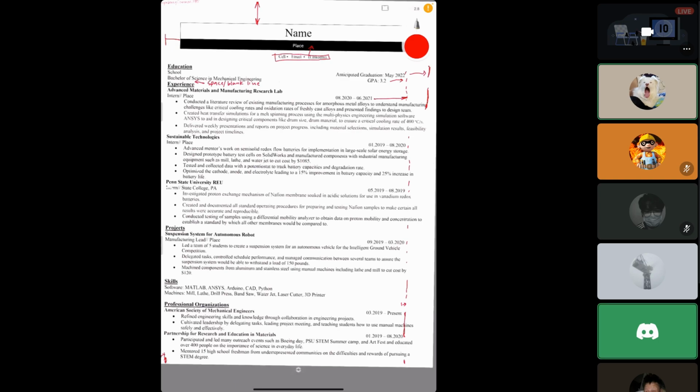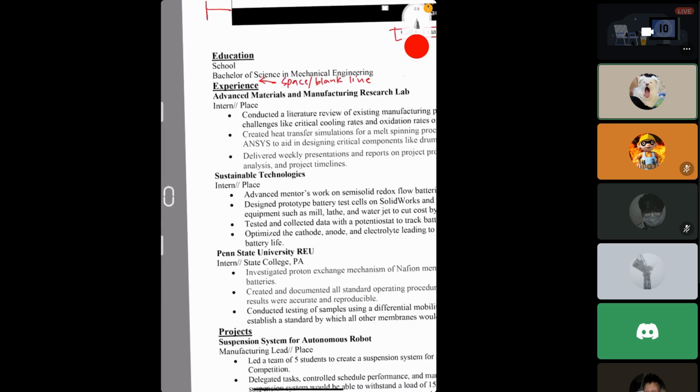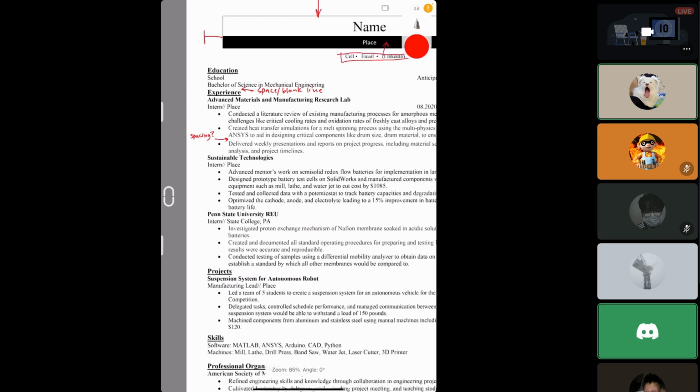I do see that they have an awkward line between these two bullet points that's not in the 1 and 2 bullet point, so it's kind of like a weird spacing issue here, so I'm going to fix the spacing. I'll be right back.